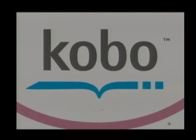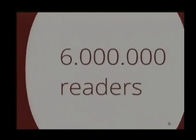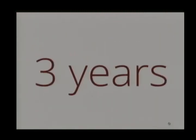I assume that everybody knows what Kobo is, but just in case, we sell books on the internet. We have a catalog of 3 million books at the moment. We have 6 million readers in 200 countries, and we've been doing it for 3 years. So if you think about building a platform that sells books in 200 countries with millions of books and users, 3 years is actually not that much. That's 36 months, right? Is it? Yes, it is. Good.